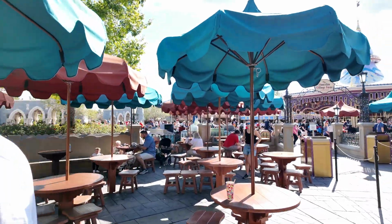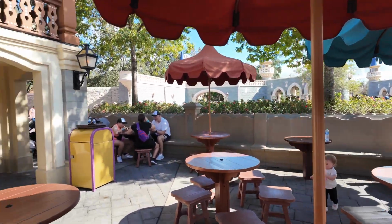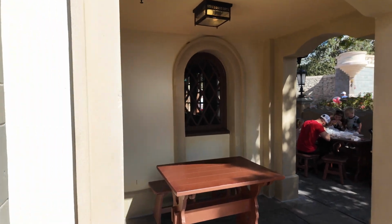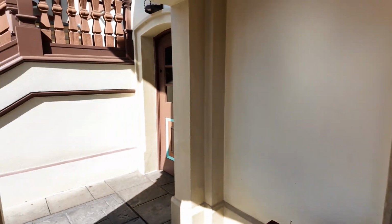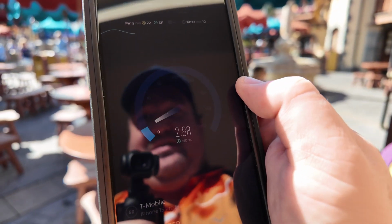I think that's the right word. Let's see how the Wi-Fi is. This might be a cellular spot as well, but they have indoor and outdoor seating, and just get a drink and you're good. Now let's just see how the speed is on the Wi-Fi here. It's kind of acting like it was at American Adventure the other day. Yeah, it's here, but it's not great.